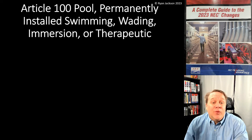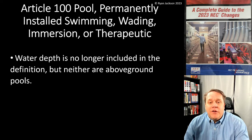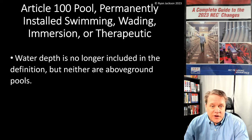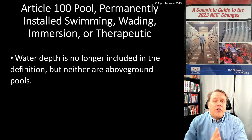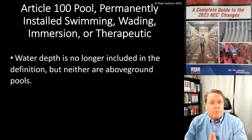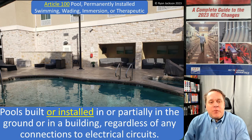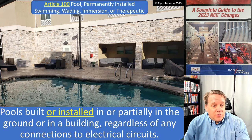The definition has to do with swimming pools, and we're going to cover two of them: permanently installed swimming, wading, immersion, or therapeutic pools, and the portable versions of those. The change here is that water depth is no longer included in the definition, but neither are above-ground pools. So, what is a permanently installed swimming, wading, immersion, or therapeutic pool?